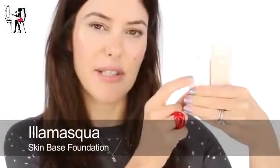Another similar concept, and also another great range of colours, is Illamasqua. This is their skin base. This is the palest shade, and then they do a 0, a similar thing, a white that you can add to it. They also do this in their rich foundation as well, which is their more moisturising and their heavier foundation. This one's particularly light. But that's great because, again, you just keep the white one at home, and then whenever you buy the pale ones, you can just add to it. So maybe if you have a little bit more colour in the summer, and then add the white base in the winter.